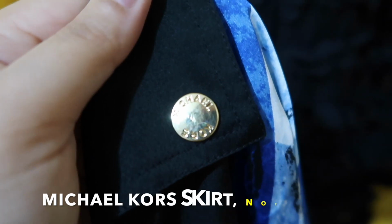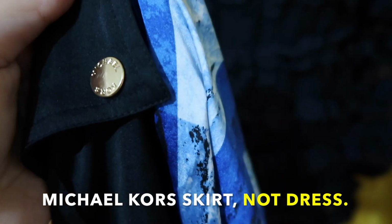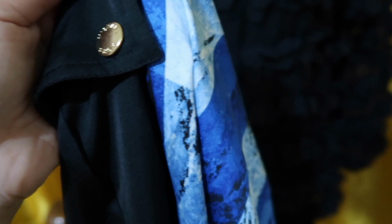Let's pair this with the Michael Kors dress, another UKAY, but I cannot remember the price, but for sure this is below 100.